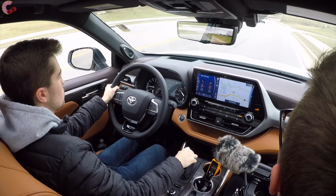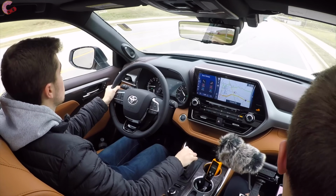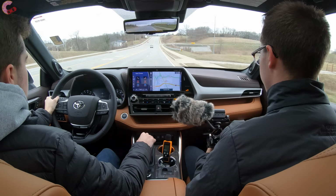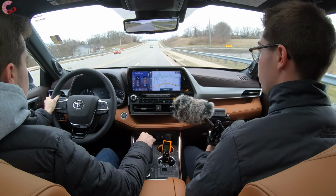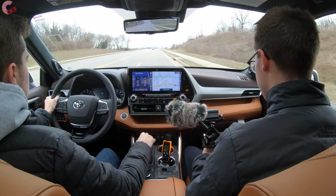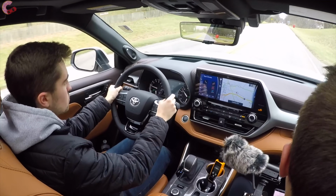Now, front-wheel drive is standard across all of the trim levels, even this Platinum model. However, you do have optional all-wheel drive setups, and they are different depending on what trim you go for. If you go for the L through the XLE, that's going to be the traditional all-wheel drive setup. However, if you go for the top two trims and opt for all-wheel drive, that's a Limited or Platinum, you're going to get their special torque vectoring all-wheel drive.